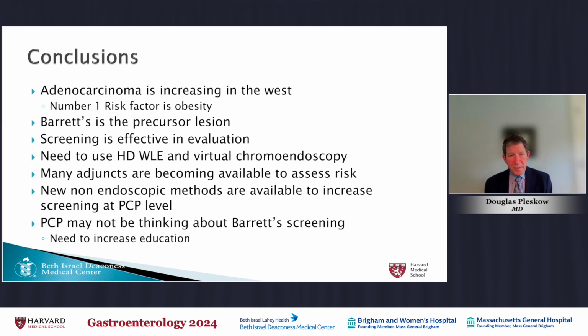So consider speaking to your primary care doctors about the use of these tools, as that may actually drive more patients to you. Primary care doctors certainly need to be thinking about Barrett's screening in the future.